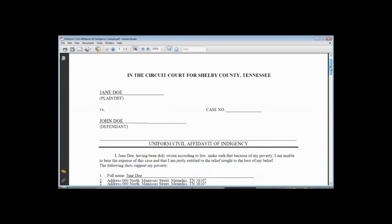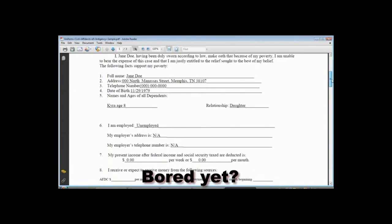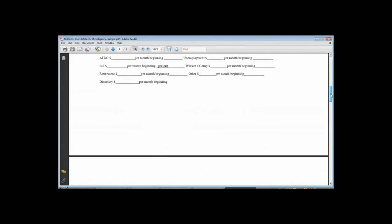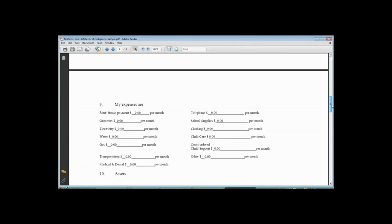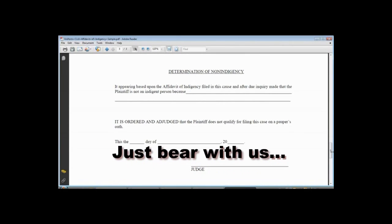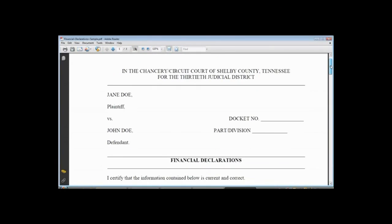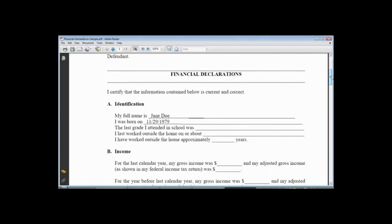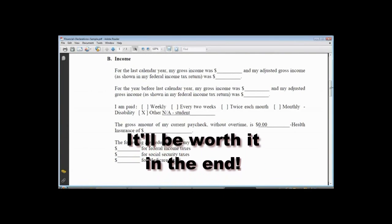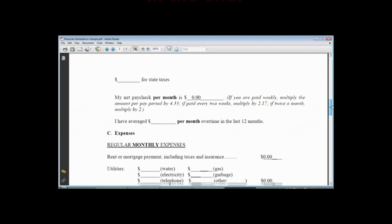Well, then you can submit an Affidavit of Indigency and hope that the judge waives your filing fee. As you can see, this is not a simple form either, requiring your employer and income information along with all living expenses and debts. You will eventually either receive an order allowing you to file with the fee waived, or a determination of non-indigency, in which case you need to cough it up. Filing fees typically range from $100 to $200, but in some states they can run as high as $400. Talk about a ripoff.